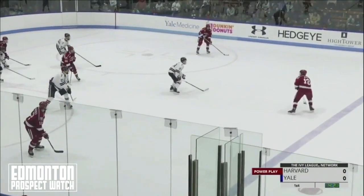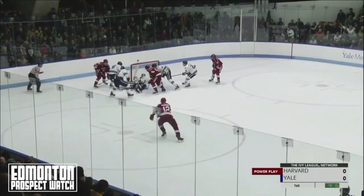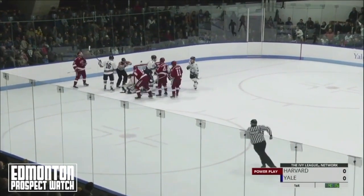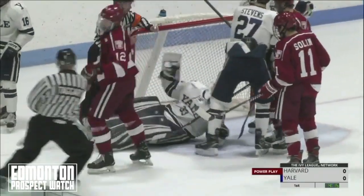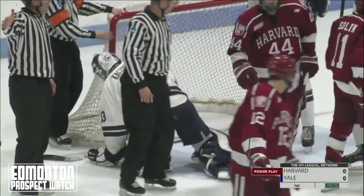Bulldogs out for another kill. Here's Fox at the top of the slot. Marino with a shot and a save by Kaspersky. It's underneath him. He'll cover. Well, he had to fall on that one again. That actually got deflected by one of his own defenders' feet.